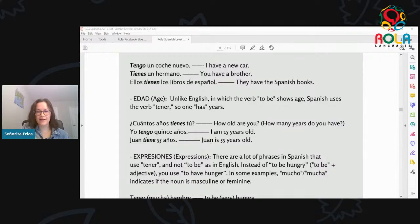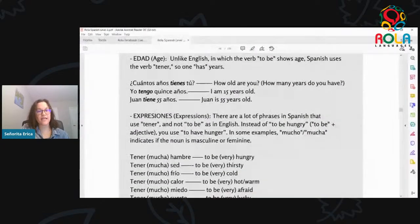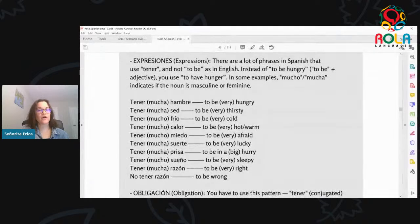So remember to keep that in mind as you think about how to express age. We also use tener for a various number of expressions, which again are a little bit different than how we would say them in English. For example, one of our most classic expressions: in English, we would say that you are hungry, but in Spanish, we say literally that you have hunger. So instead of saying that you are hungry, we'd use the expression tener hambre, to have hunger.